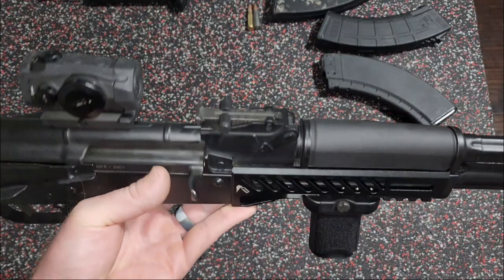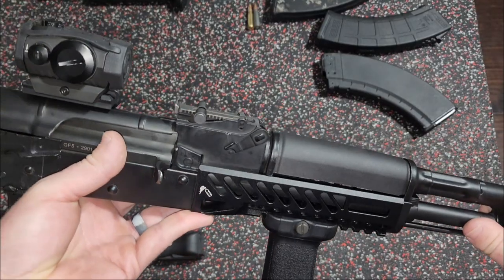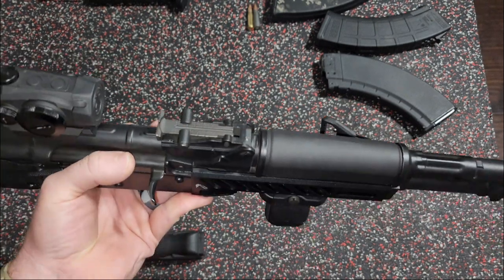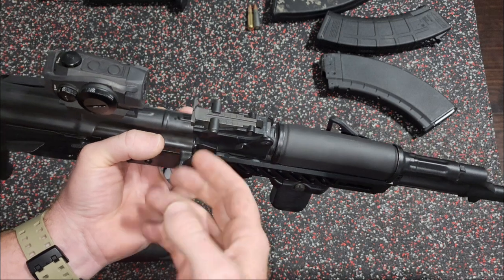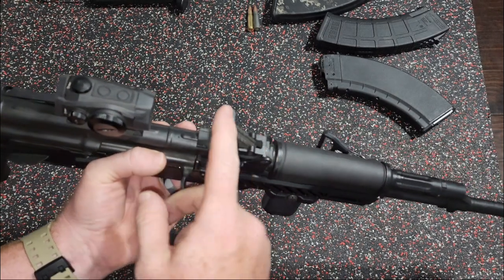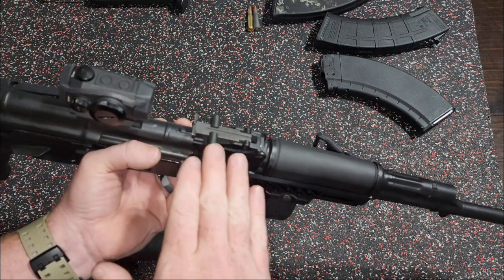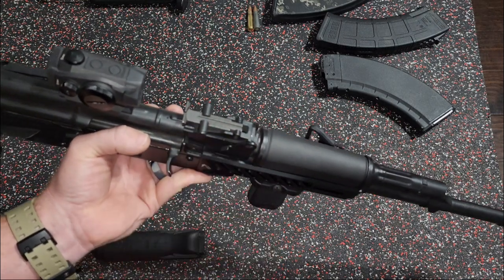Getting into the rear sight, it is your typical AK style rear leaf sight. There's really nothing special about it. It does its job just fine. I have seen some other reviews where this was loose and the retaining spring underneath wasn't catching, and then when they shot, the leaf actually moved up and down. But I haven't had any problems with this.